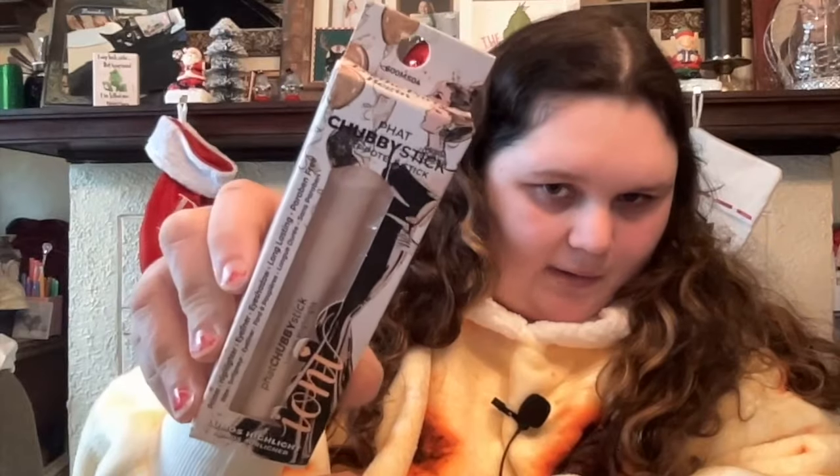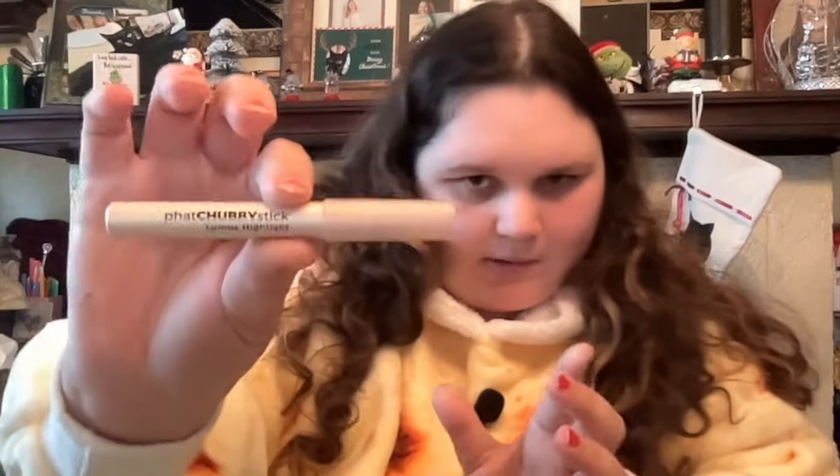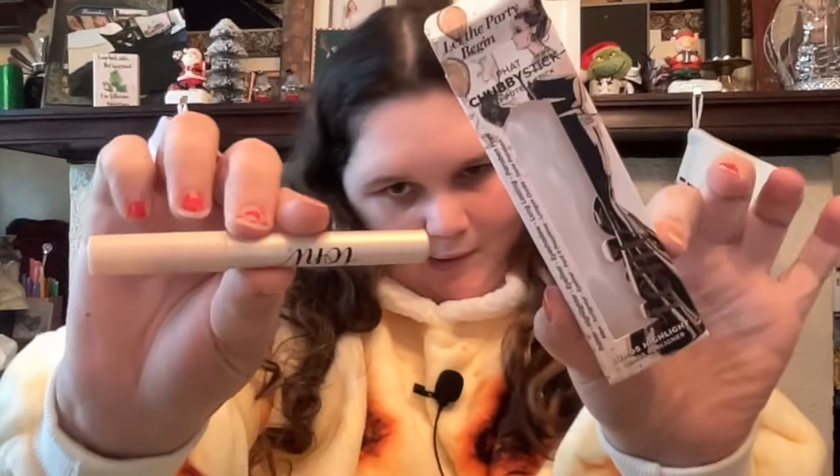Then we have the Fat Chubby Stick: primer, highlighter, eyeliner, eyeshadow, long lasting is what it said. Let the party begin. And it looks like that. Once again, let's open her up. This was on an end cap, on the floor. Oh, the packaging is cute. It's like a shimmer. It said you can use it as primer, highlighter, eyeshadow, whatever. So we got her.